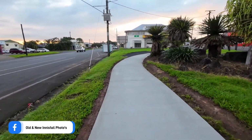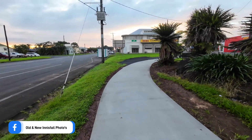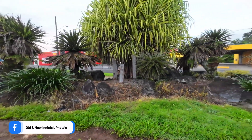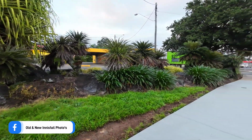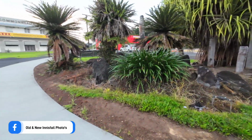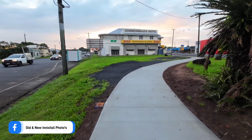Hopefully they keep it maintained, look after it. But we'll show as much as we can. Page Park really needs a lot of work, make it look nice again. They haven't really done much maintenance on it for a long time. There's back where we just came from. Commonwealth Hotel.